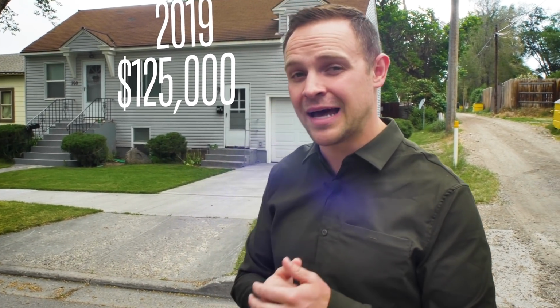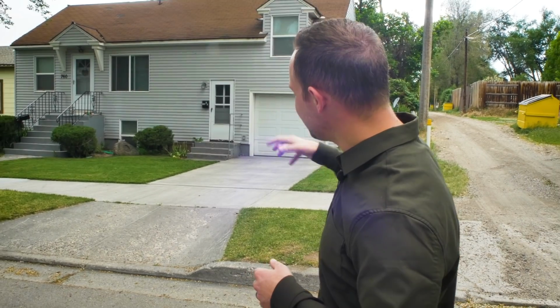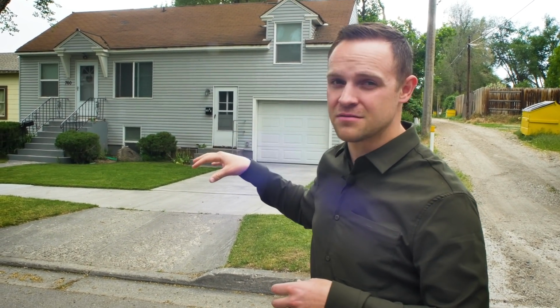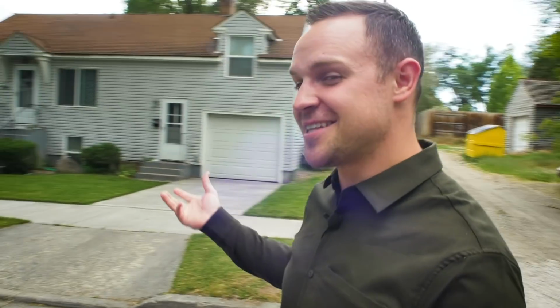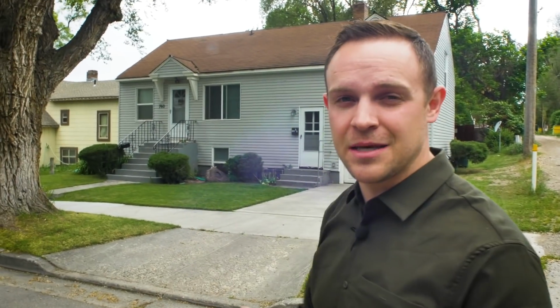The other thing that's really nice is my downstairs tenant takes care of the property. So they're mowing the lawn, taking care of the shrubs, bushes, flowers. And as you can see, they're doing a really good job at it. They're able to keep it looking nice.